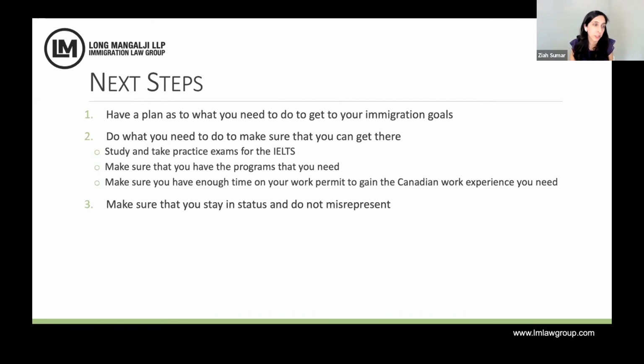With misrepresentation, IRCC does carry a 5-year ban from being able to apply for further applications. And even after those 5 years are up, it can certainly be a lot more difficult to then try and apply for either temporary or permanent residence, and your applications would be subject to even greater scrutiny at that point.